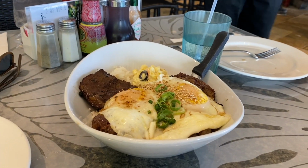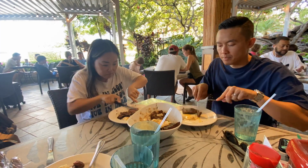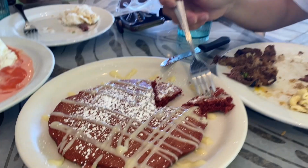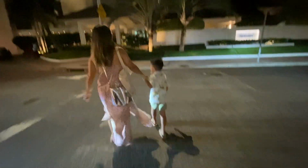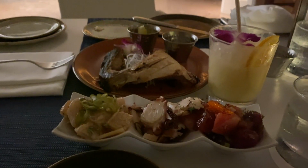We started our last full day at Cinnamon's with a kalbi loco moco, but we mainly came for the pancakes, the guava chiffon, and the red velvet. Like a cupcake pancake. We ended the night at House Without a Key at the Halekulani Hotel and had this amazing poke trio with a hamachi collar.